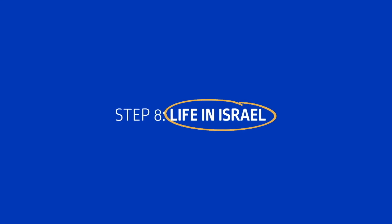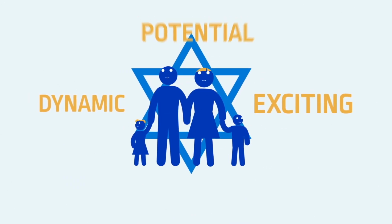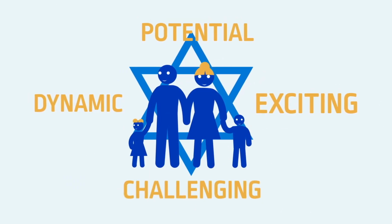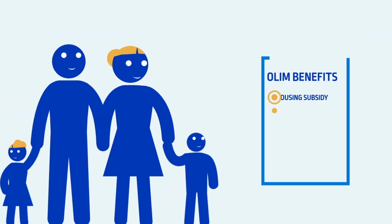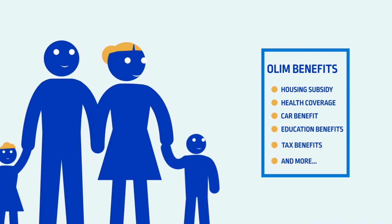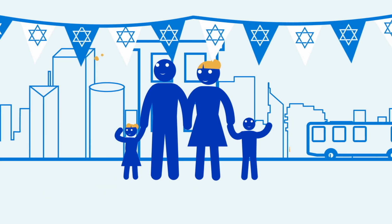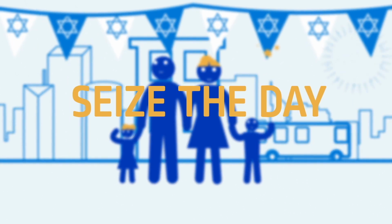Step 8. Life in Israel. While life in Israel is dynamic, exciting, and filled with potential, it is also challenging. That's why the Israeli government offers new Olim a range of benefits and incentives to help you get started. Remember, Israel is a country that rewards initiative, so seize the day and make it happen.